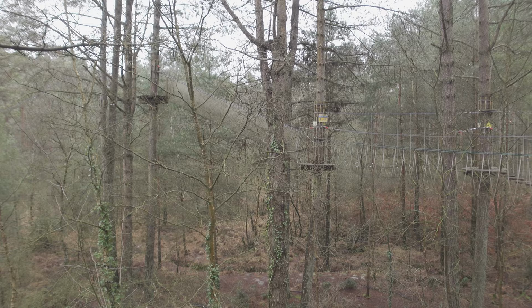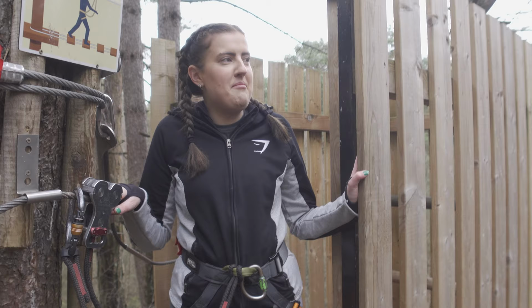I think I'm going to take the furthest one. And then you've got to go up to a net over there. And then, is it a zip line from there? I don't know. This one looks a little bit trickier, Chaz. A bit more wobbly. I might pick the easy route. No, you can't pick the easy route. We paid our money. Hard it is then.